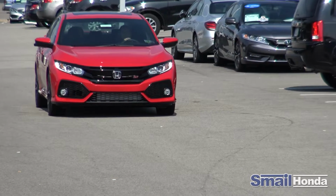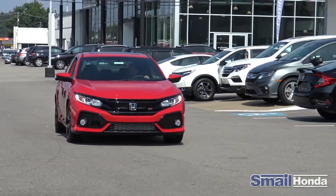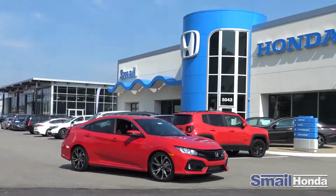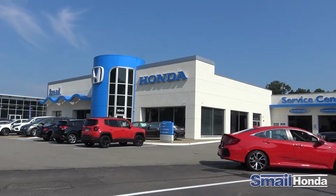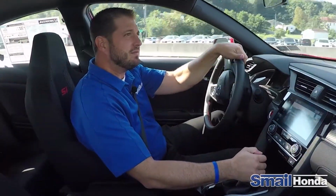Before I hop out on the highway, there is a sport mode here. I'm actually going to hit that button. What it does is it changes the gearing with the vehicle and gives it even a more sporty feel whenever you're out on the road and the back roads, hugging the tight turns.